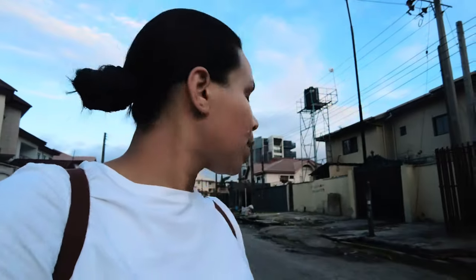So that is from our courtyard apartments, very close to Admiralty. In case you are watching and you are looking for an accommodation, then I think this location is really nice. Assuming you are traveling or coming from abroad, maybe you don't have a car. Yes, here in Lagos it's very easy to get an Uber or a Bolt.